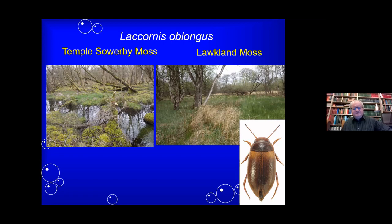Okay, there are some plants there as well. But we found this Laccornis oblongus in this pond by Temple Sowerby, and a friend of mine roundly curses me on the basis that he actually lost money as a result of this, because he expected to gain a significant amount of compensation from the bypass running through his garden. But because of this scheduling of Temple Sowerby Moss, the bypass went the other side of the town. Anyway, the joke being, of course, that by the time they'd finished the bypass, the beetle had disappeared as well. The beetle had bypassed it as well.